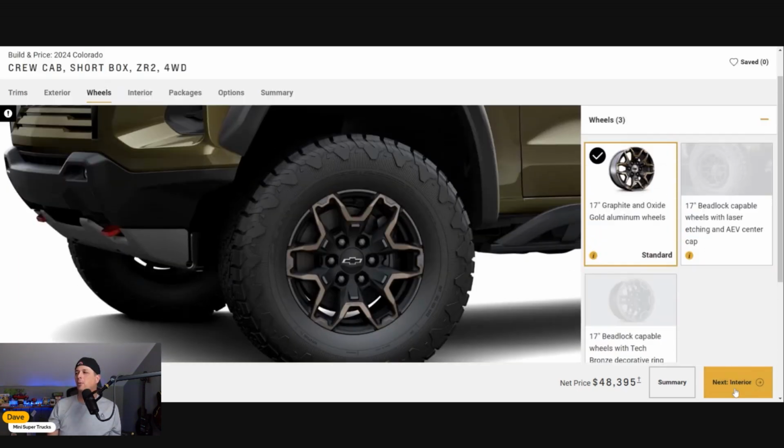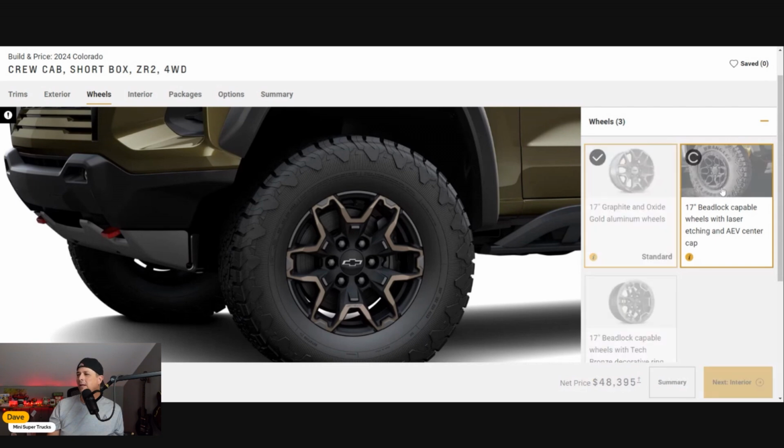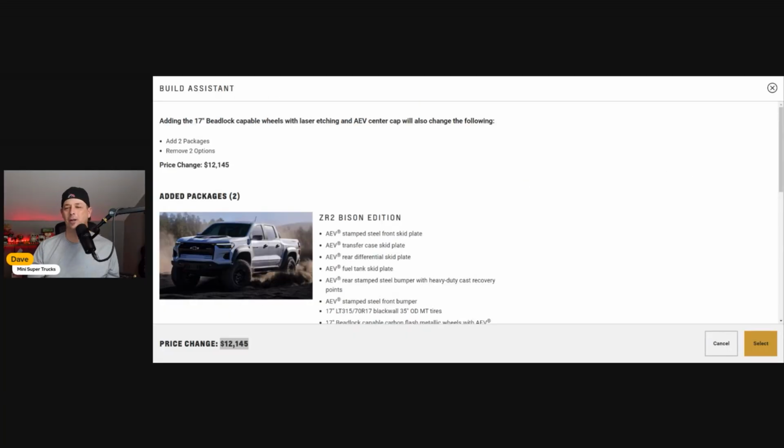So next up, we're going with wheels. So here's where we're going to get a big jump in price right now, because if you see over here, it says beadlock-capable wheels with laser etching and AEV center caps. So if we hit this, what's it going to do? Oh, we're going for the Bison package. That is right, the ZR2 Bison edition. But if you look at the price increase there, $12,145. Wow. But what are we getting for that kind of price increase? Well, let's check it out.